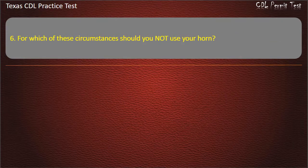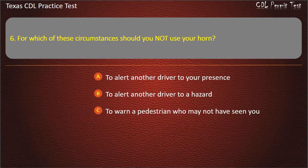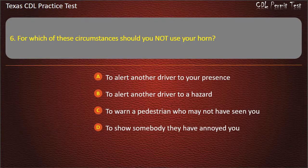Question 6. For which of these circumstances should you not use your horn? To alert another driver to your presence. To alert another driver to a hazard. To warn a pedestrian who may not have seen you. To show somebody they have annoyed you. Answer. To show somebody they have annoyed you.